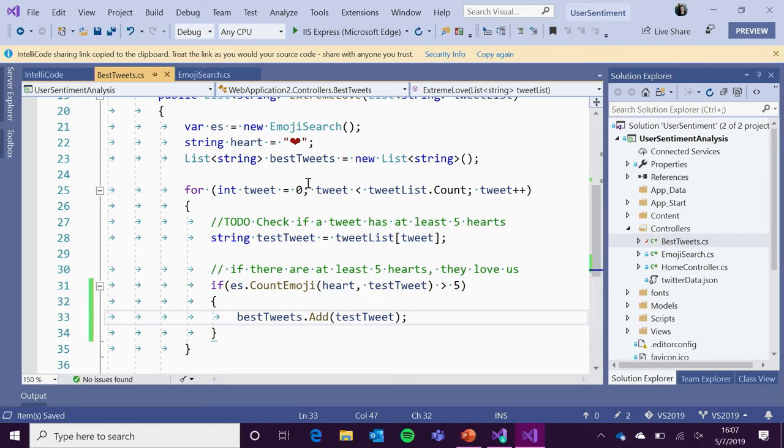For those of you who are in VS Code, we also have IntelliCode support for Python, Java, TypeScript, and JavaScript. So you've got lots of options.